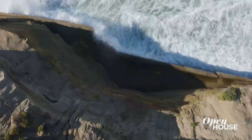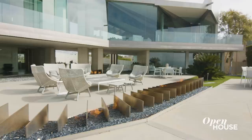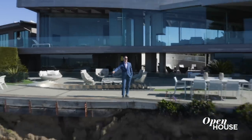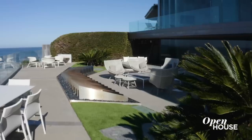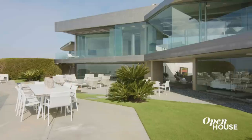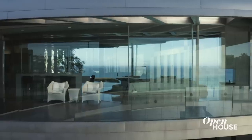Set right on the bluffs of beautiful Encinitas on a rare double lot, this gorgeous home really maximizes the coastal living vibe with multiple decks, patios, and terraces. Here you really get to see the interaction between nature, art, and architecture as you see all the windows flow through the house and you literally can see from one end to the next.